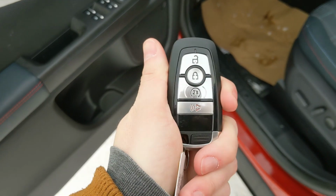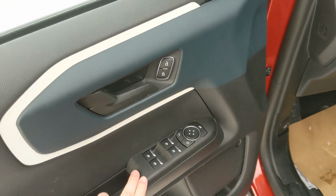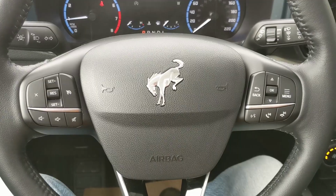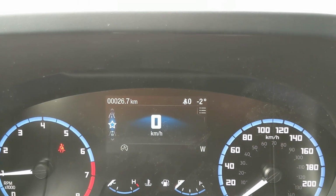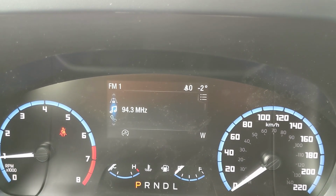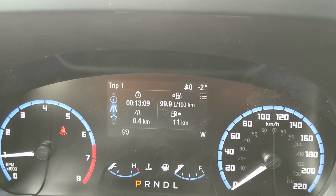This vehicle does have a remote start, so no need to go outside to warm up your SUV. Looking in, you have power windows, power mirrors, and power locks, as well as a fully power adjustable driver's seat. Now, sitting in the vehicle with it running and looking at the steering wheel, on the right-hand side, you have your controls for your center info screen where you can cycle through your My View, your driver assistance features and settings, your Now Playing, phone controls, further information about your vehicle, and your trip information.